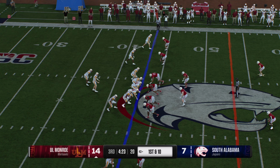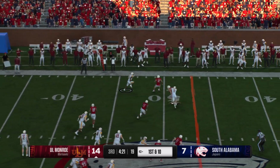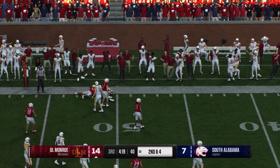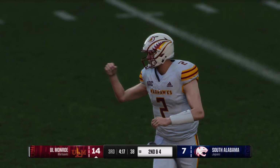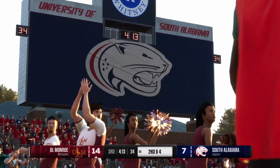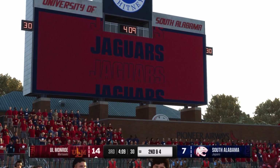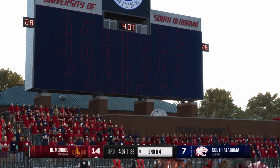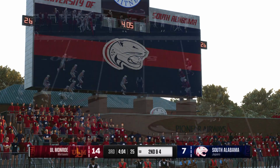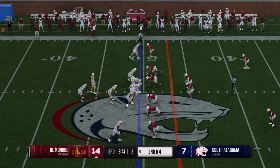Guys, we'll see what this Warhawk offense can get done this time. Makes the quick grab. I like the decision by the quarterback here. Just get the ball out of your hands, get it to your playmaker. A lot of times he'll dance and make even bigger plays than he did here, but it's still a positive game. Clock ticking away as we have 4 minutes left here in the third.